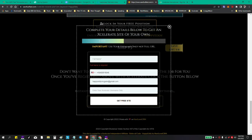Then you'll also get an email from them. It will go in your spam folder, so you've got to pull it out of spam and mark it into your inbox. It will also have your links to this site that you can share with people, which will have your affiliate link, so you can just send them here. And then if you want to take it a step further, that's it. There's no way to capture leads.